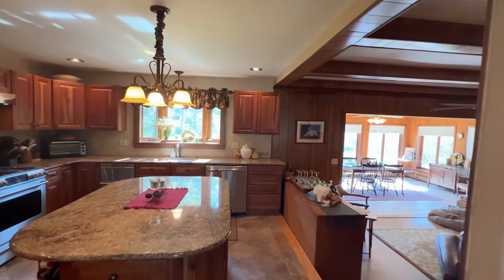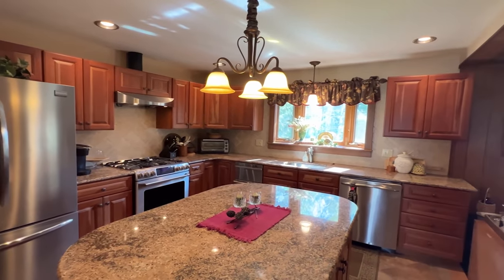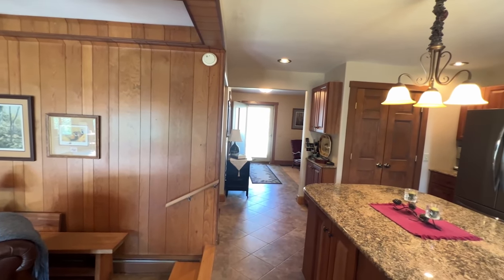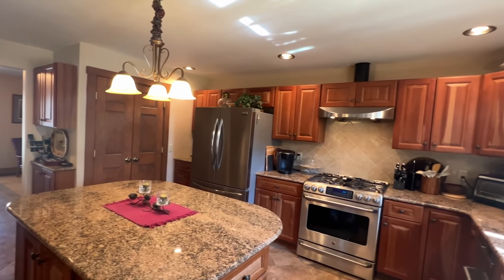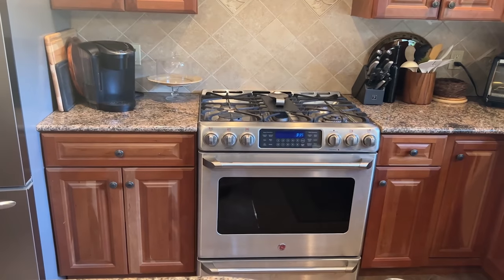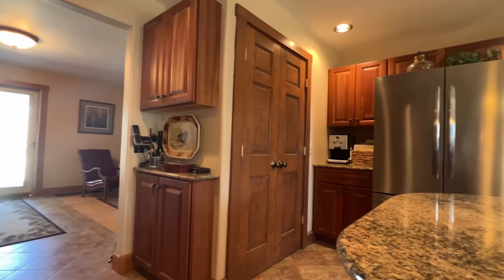The kitchen was recently renovated, completely redone. It's got granite counters, tile flooring, custom cabinets, new appliances. It's exquisite. Beneath the tile, there's radiant heat. So if you're in here in the kitchen on a cooler morning, it's nice and toasty warm on your feet. But look at this beautiful granite on the island. Lots of storage. And everything is soft touch, gas range, more of that beautiful granite, pantry closet.